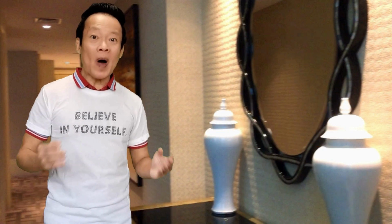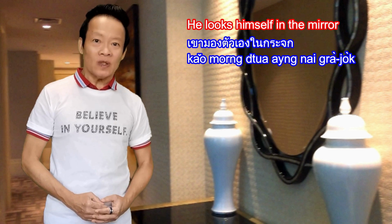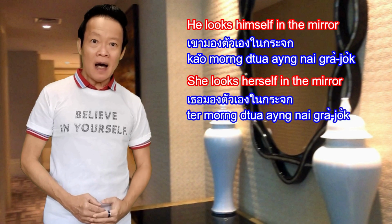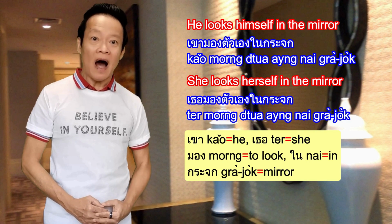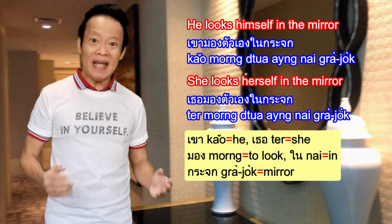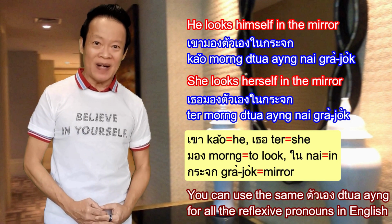Wow! For example, to say he looks at himself in the mirror, เขามองตัวเองในกระจก. She looks at herself in the mirror, เธอมองตัวเองในกระจก. In Thai, เขา means he while เธอ means she. มอง means to look. ใน means in. กระจก refers to mirror, and the same tua ayng is used for both himself and herself in this case. In fact, you can use the same tua ayng for all the reflexive pronouns in English.